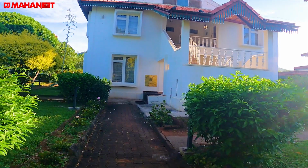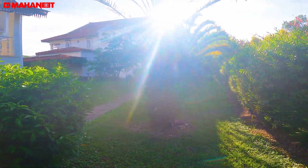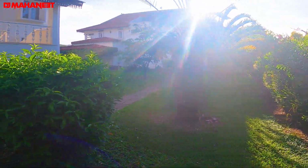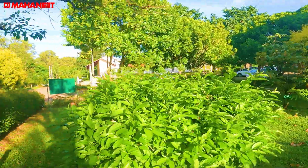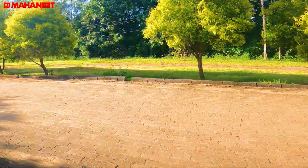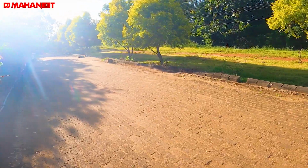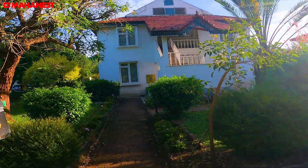Right now I'm at Chikkamagalur Golf Club. This is the place we stayed for the past couple of days. Beautiful place, excellent food, good hospitality. It's overlooking all the hills.